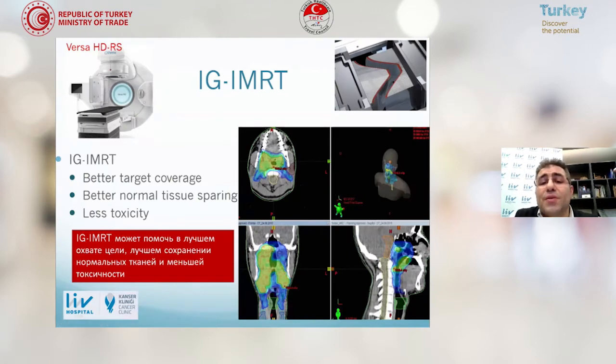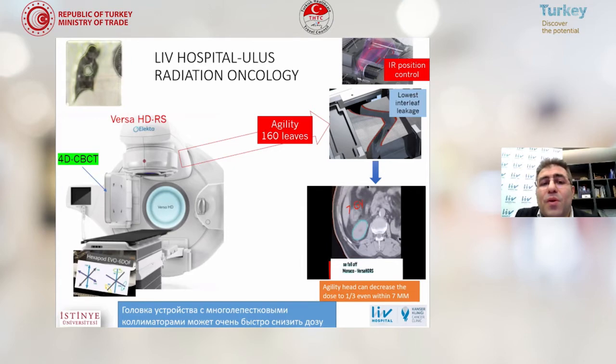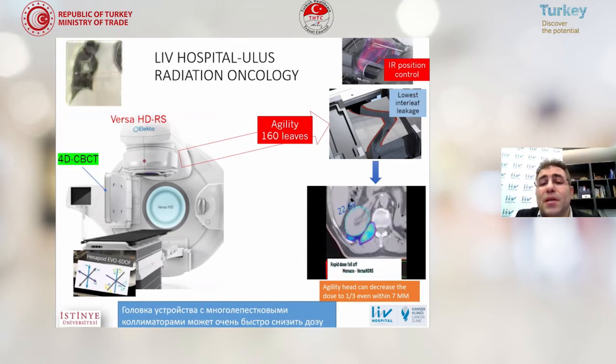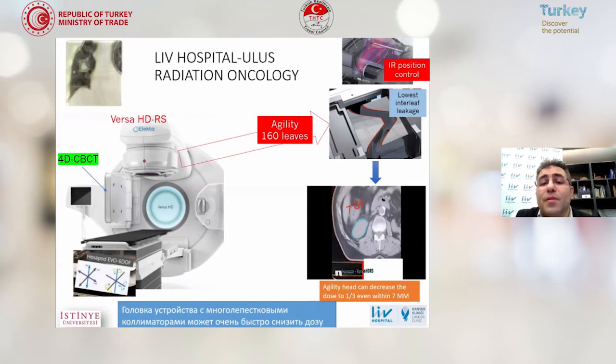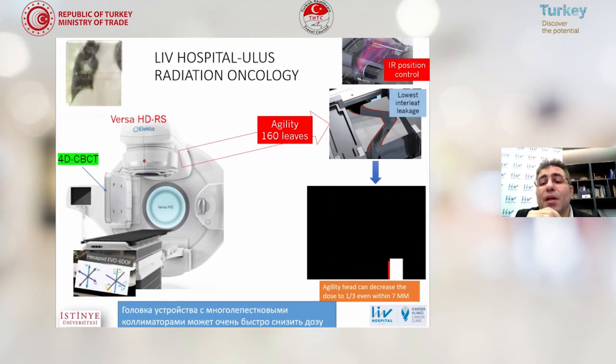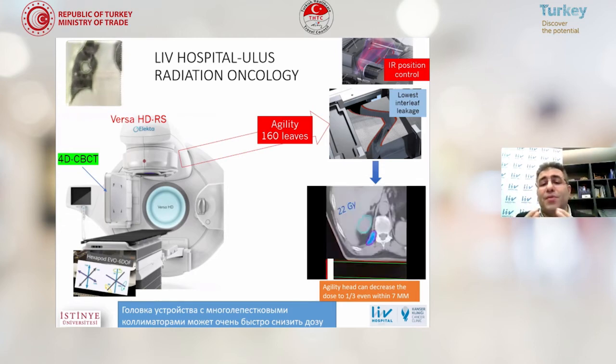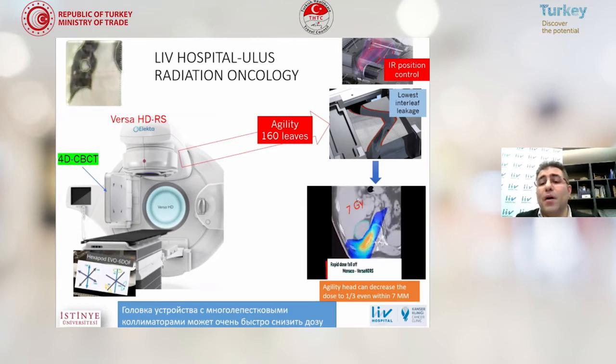Intensity modulated radiation helps us have better target coverage, better normal tissue sparing, and most of the time lesser toxicity in comparison with 3D conformal radiation. We have the Versa HD radiosurgery device. This device has 160 leaves inside the head. This head helps us concentrate the radiation where we want to irradiate, and after that the dose is rapidly falling off.